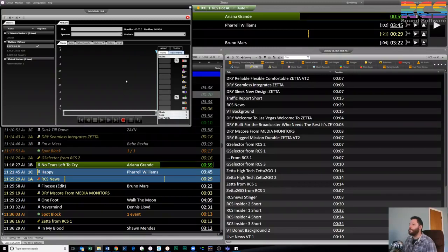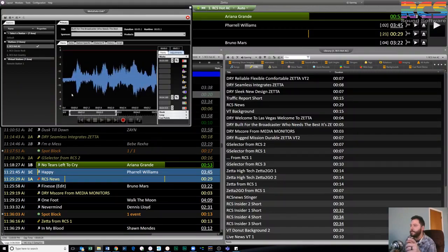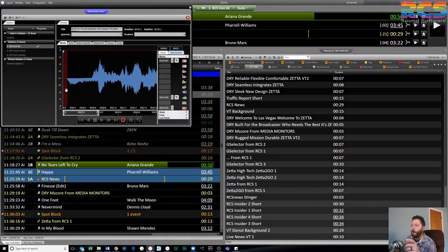Go drag that sweeper over. Oh, there we go. See a little kind of square? That's my sweeper. I'm going to drag it, drop it in my metadata link window. See that? Analyzing, updating. And you can see here, there's my audio analysis.